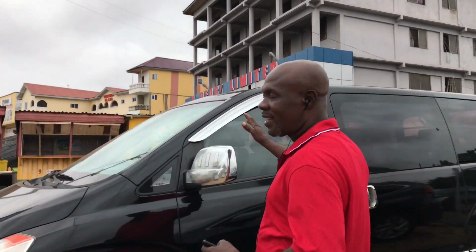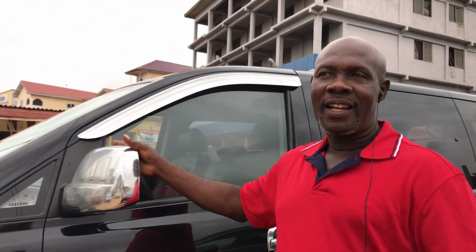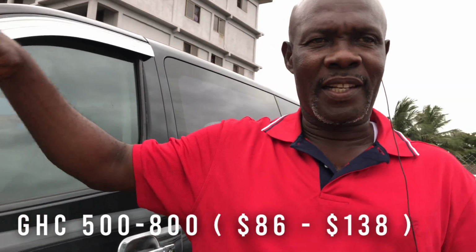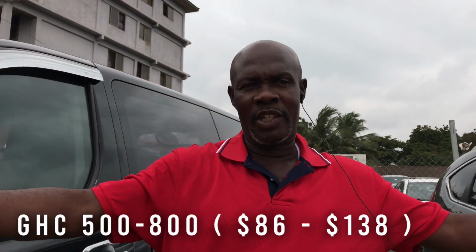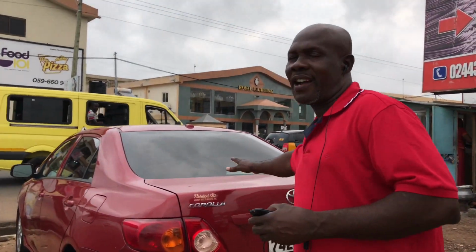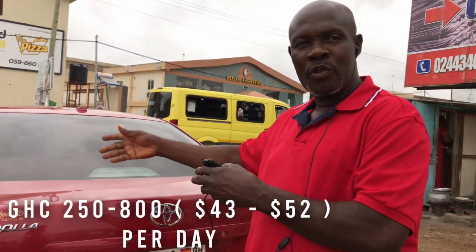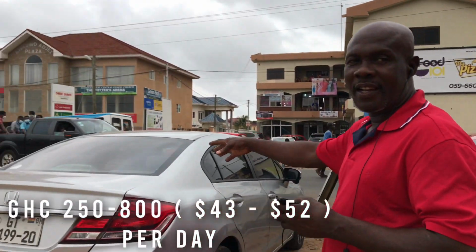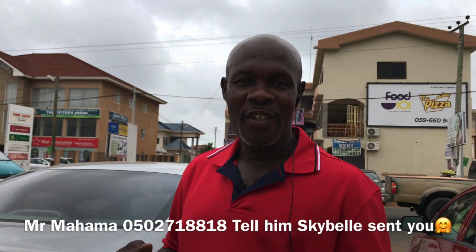The same thing like this one. This one is for rental. Outside Accra is 800 Ghana cedis, but within Accra here is 500. That one will depend on the duration, and they can give you a discount. And these small cars, Accra is 250, and Cape Coast, Kumasi, Ho, 300. The same thing applies to these ones. My name is Mr. Muhammad. And my number is 050-271-8818. Thank you so much for speaking to me.